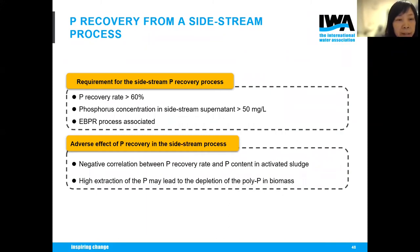So we hope that using this side stream P recovery process we can recover about 60% of phosphorus from the influent. And also we hope that the phosphorus concentration in the side stream supernatant is higher than 15 milligram per liter so that it's easy to recover. And this side stream needs to combine with the EBPR process so that we can have much P in the supernatant. But usually if we recover phosphorus in the side stream process, there may be some negative effects. The extraction of phosphorus from the sludge may cause lower P content in activated sludge and maybe also lead to the depletion of poly-P in biomass and thus may damage the EBPR process.